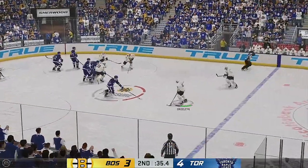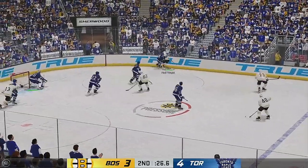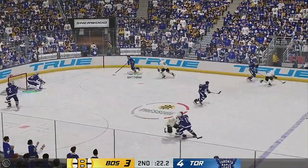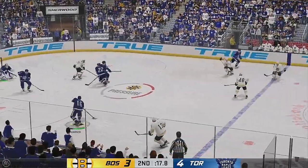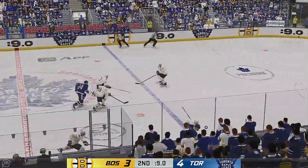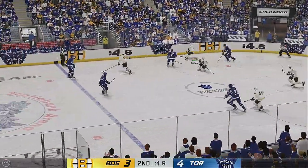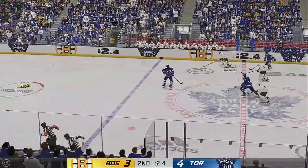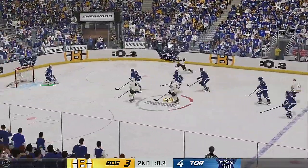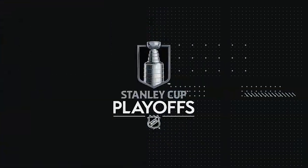And there's a little boost from off the wing as the centers were tied up there. And he takes the feed. And he's ridden off the puck. Slides it across to Marner. Toronto's got the puck in the defensive end. The Bruins gain possession. Slides the puck to Pasternak. There's a shot! And he hangs on just as time runs out!